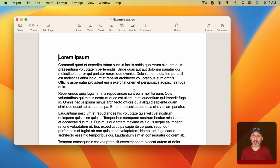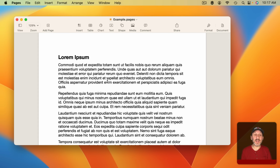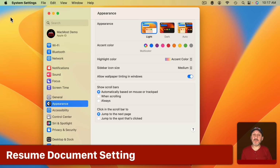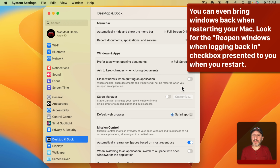So you can actually be working on something, use Command Q to quit, to get it out of the way, maybe switch to another task for a while. And then when you go back to that application, it resumes where you left off. Now whether it does this or not depends on your settings. If you go to System Settings and then to Desktop and Dock, there's a section here for Windows and Apps. And the setting, Close Windows when quitting an application, is the one you want to look for. If that's off, then quitting an app and then restarting it will bring all of the document windows back.